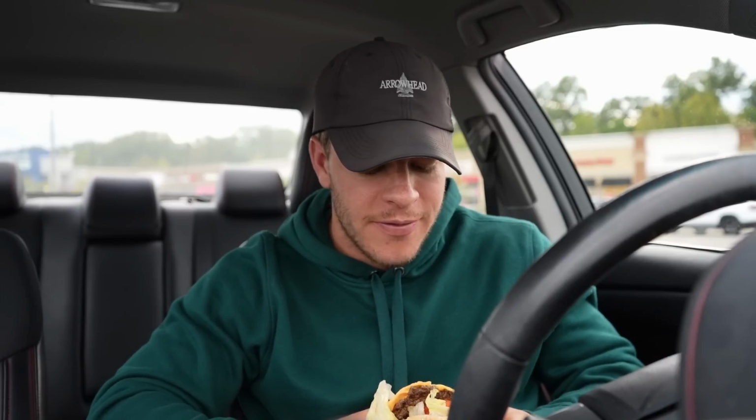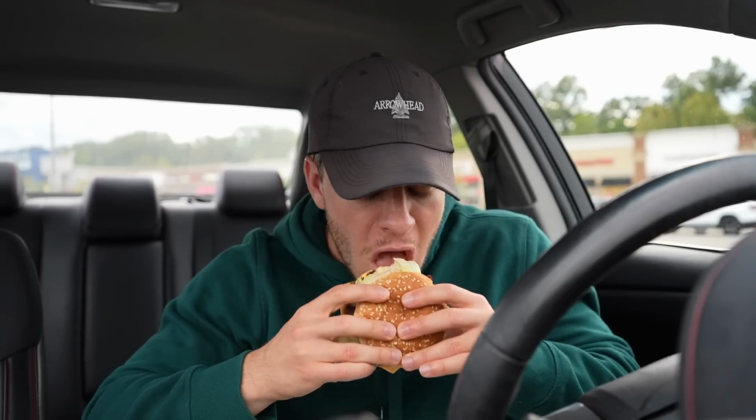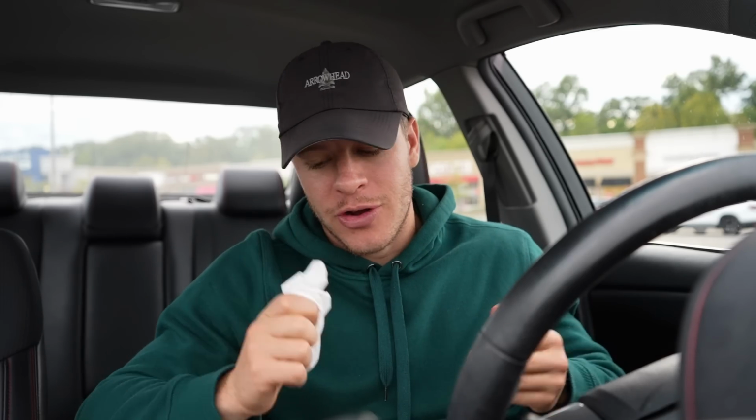But I'm going to do a quick taste test. Can't believe I just talked for that long without taking a first bite of this. I don't care what people say. This is the best burger, hands down. Gourmet restaurant, sit down, fancy. A Five Guys burger can't be beat. Oh, that tastes so good.